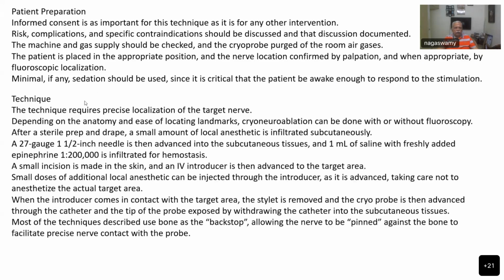And the technique, of course, as described, requires precise localization of the target nerve. Again, this is repeated again and again because of the importance that we have to go very close to the target nerve. And depending on the anatomy and the ease of locating the landmark, cryoneuroablation can be done with or without fluoroscopy.